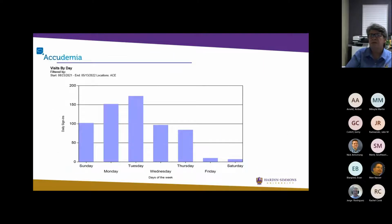One of the charts that I like to look at is visits by day. So I have to hire students to work in my ACE center. I'm responsible for hiring them and making sure that we're using our money, our budget money wisely. So I look at this regularly to see what days of the week are the most used in order for me to put my ACEs on those days. So I'm not paying people to be there when there's not a lot of students there. So I look at this regularly, and this is pretty much the trend that I see.